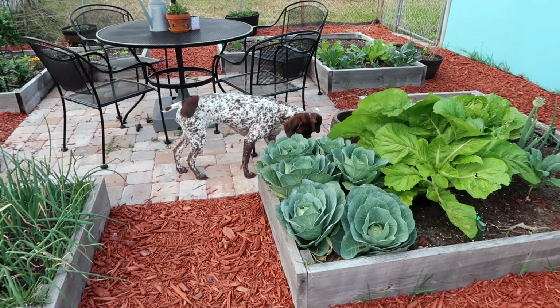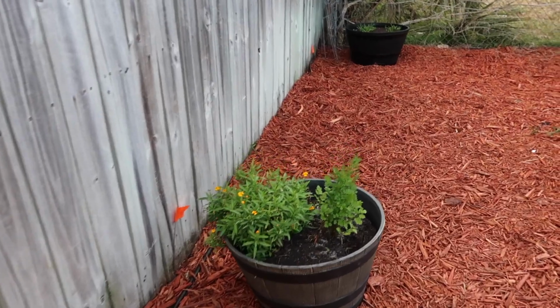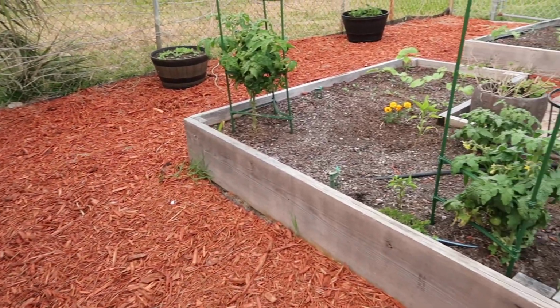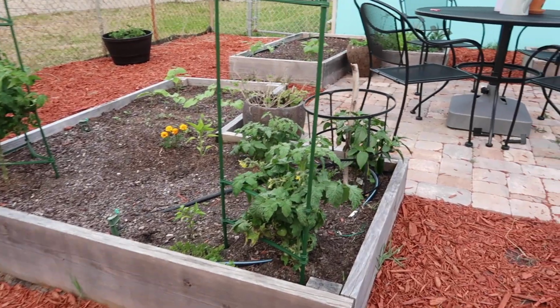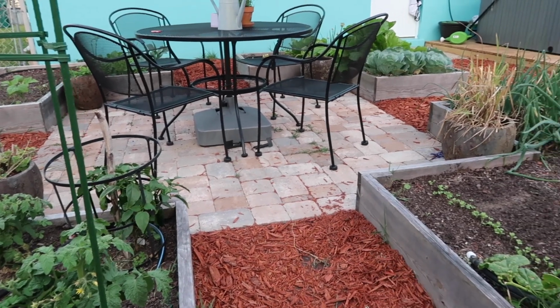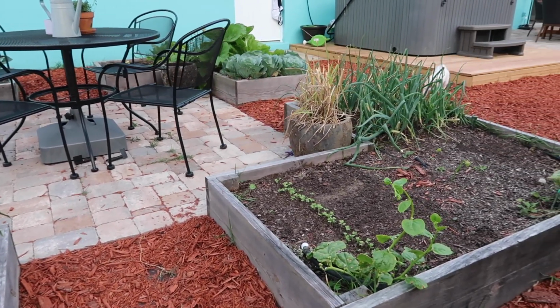We are located in Hardiness Zone 10A. Our backyard garden receives western sun in the afternoon. The native soil is mainly sandy. Our plants are mainly grown in garden boxes and whiskey barrels filled with compost and peat moss. These garden boxes were built for me by my husband as a Mother's Day gift.